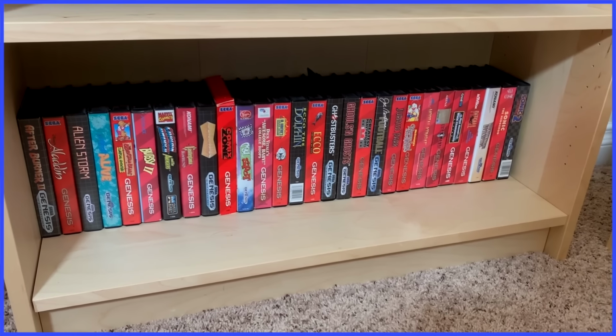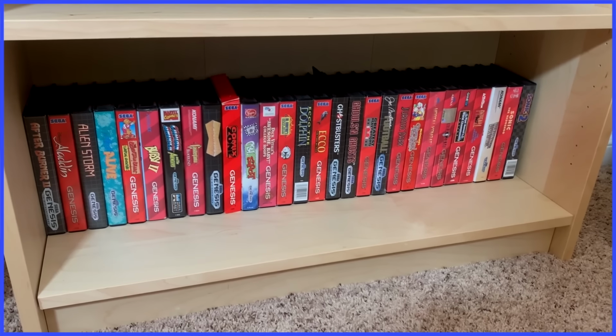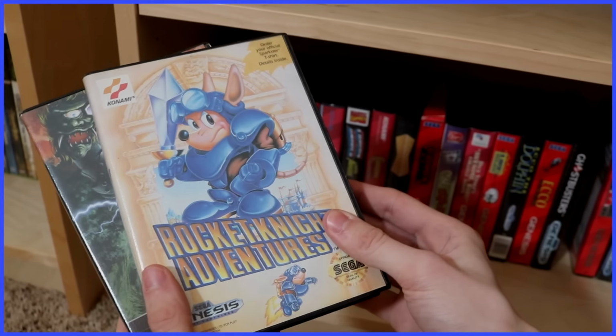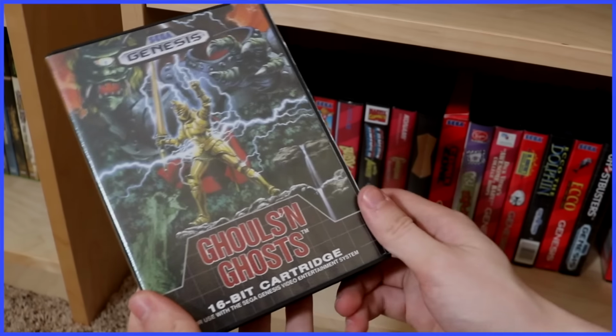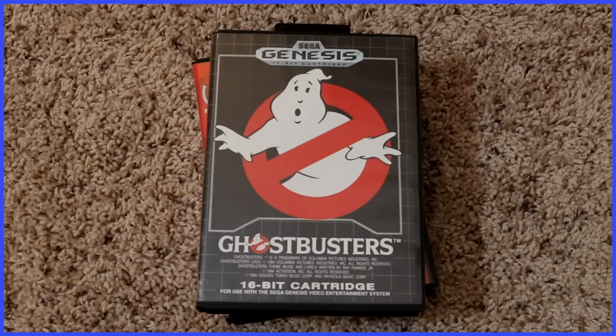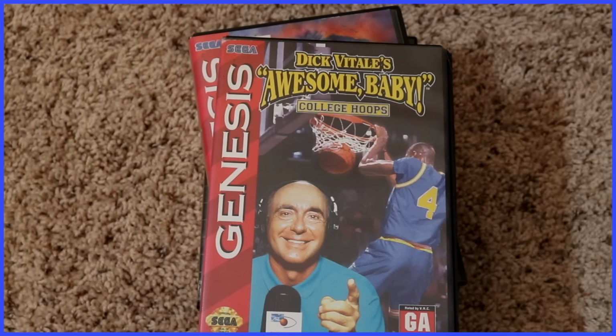Genesis, oh my god, I love picking up good Genesis games in the box. It's kinda like people don't talk about some of the best Genesis titles as much as Nintendo systems, so it's just really fun to pick up these games, some of my personal favorites. McDonald's Treasure Land Adventures, Ghostbusters, Castlevania Bloodlines, Get Out of My Life, Comic Zone.